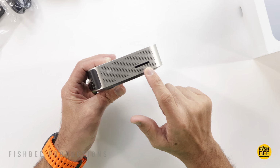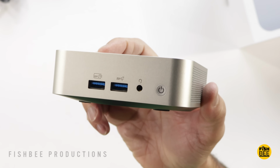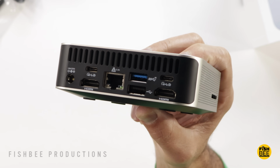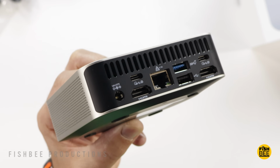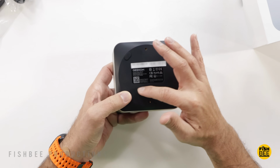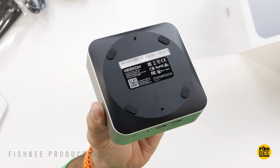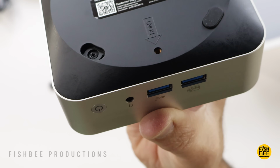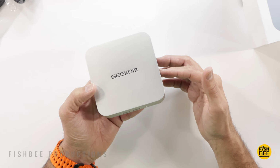You've got an SD card slot over on the side. Here on the front, you've got 2 USB 3.2 ports, a headphone jack, and of course the power button. On the back, you've got 2 USB-C ports, 2 HDMI ports, a USB 2.0 port, a USB 3.2 port, and of course where you plug in the power. Even looks similar here on the bottom where you can see it's round, has some nice rubber feet here on the bottom. You've got some threads here if you want to mount this as well. If you take the feet off, you can see where the screws are if you need to access the insides. I gotta say, really nice build quality with this one, even if they are copying the Mac Mini somewhat.